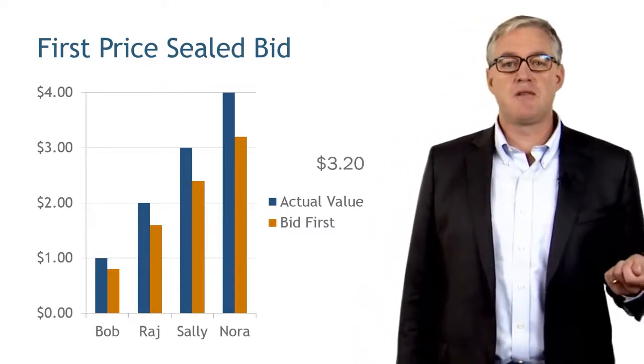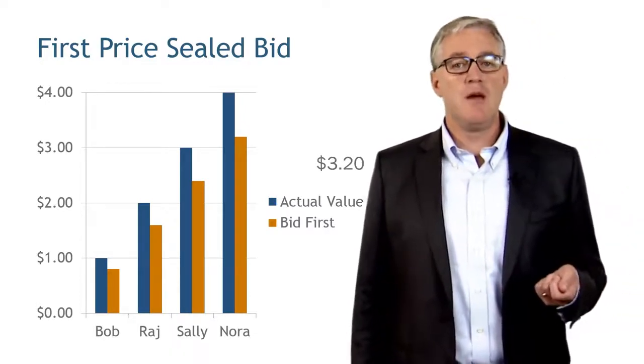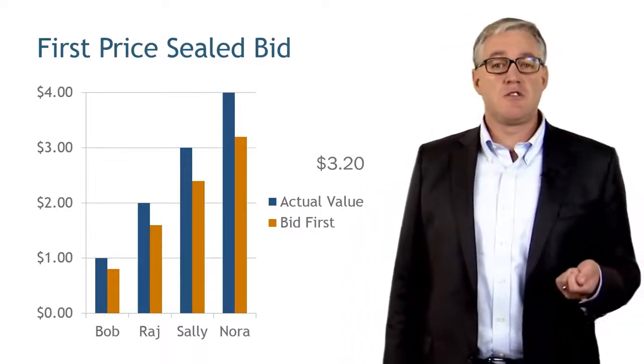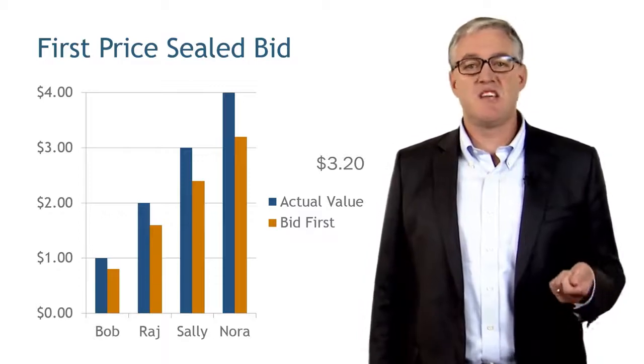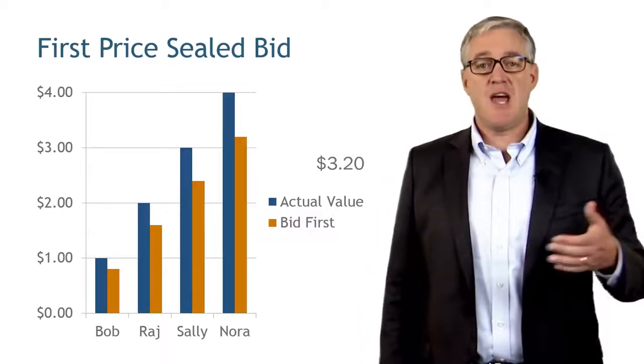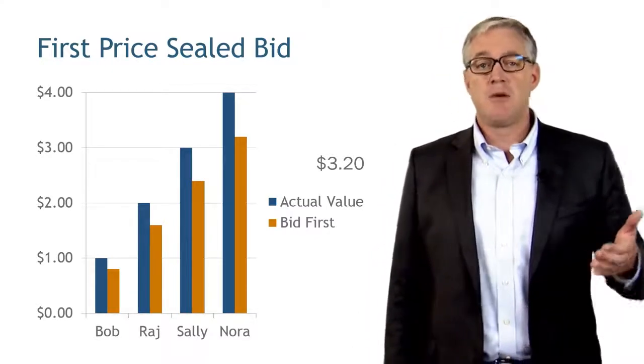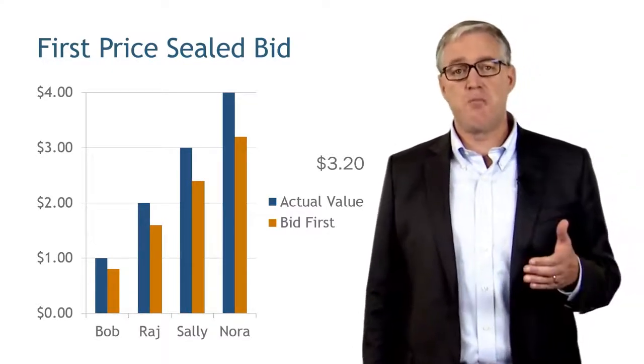Now, what happens in the outcome? Nora's going to win, but she's not going to pay $4. She's going to pay something like $3.20 because her bid is the highest, but there's a gap. She gets 80 cents of surplus, $4 minus $3.20, because she had an incentive to shave her bid down.